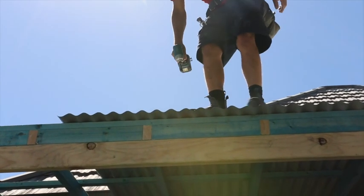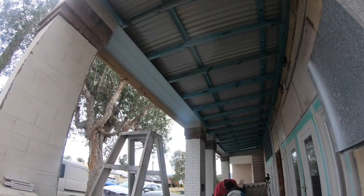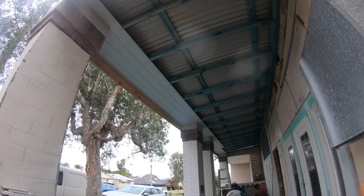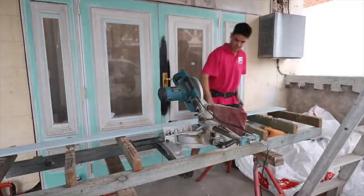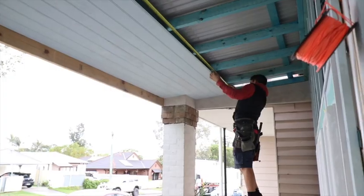Now, you could just leave your porch roof there, but for me, the underside is as or more important, especially from a visual perspective. So I'm bringing a bit of old world charm back into this veranda with some gorgeous lining boards, easy to find, simple to install, and paint up beautifully.